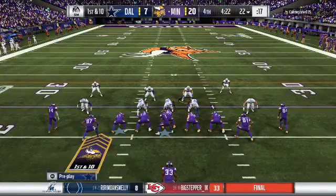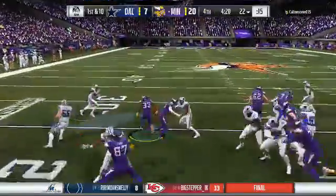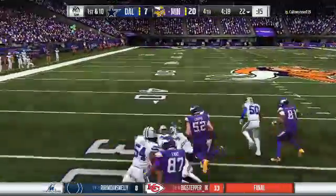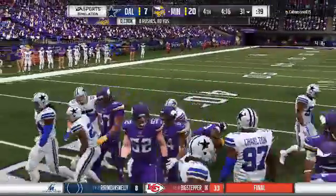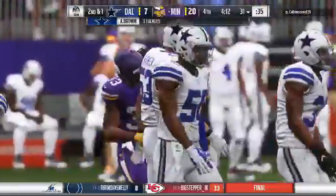Back 99 Philly, here we go. Here's Cook, is going to get on the ground. And a nice run past the 30-yard line there. 9 yards is the pickup there, and they'll have a 2nd and 1.